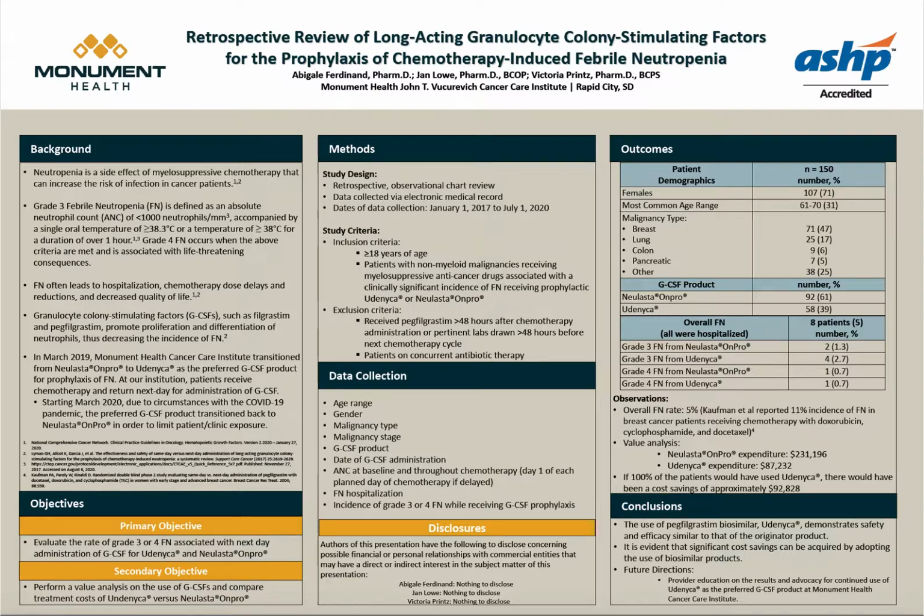Granulocyte colony-stimulating factors, such as filgrastim and pegfilgrastim, promote proliferation and differentiation of neutrophils, thus decreasing the incidence of febrile neutropenia. In March of 2019, Monument Health Cancer Care Institute transitioned from Neulasta Onpro to Udenyca as the preferred colony-stimulating factor product. At our institution, the current standard of care is for patients to receive their chemotherapy and then return next day to clinic for administration of the colony-stimulating factor.